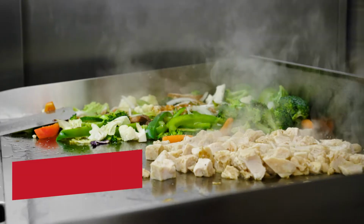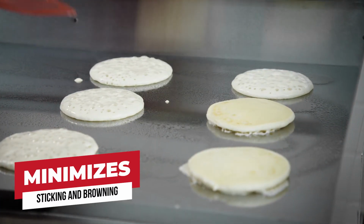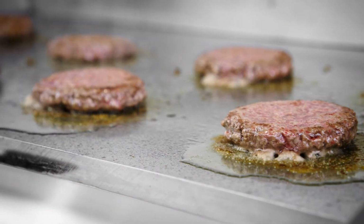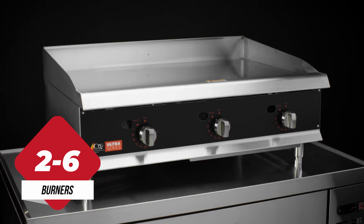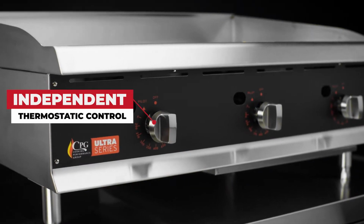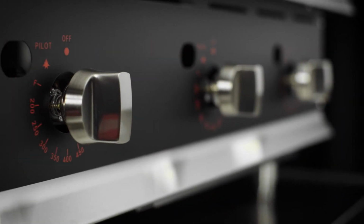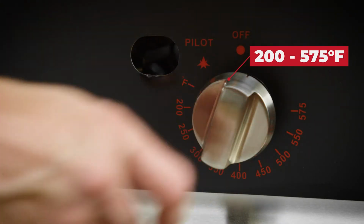For delicate food, the griddle minimizes sticking and food browning to produce intact quality fare. It even cooks quicker meats to perfection. The Ultra Series griddles include 2 to 6 burners, each with an independent thermostatic control, giving you expert control that adjusts from 200 to 575 degrees Fahrenheit.